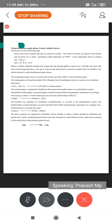Again it is subjected to the quaternary ammonium resin. At that time you can get dichlorosilane. Then it is again subjected to two rounds of hydrogenation. Finally you will get silane, SiH4.